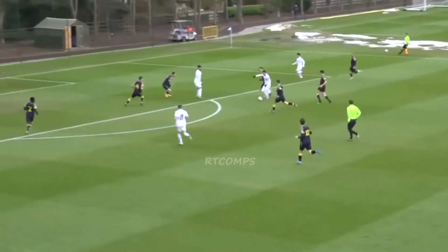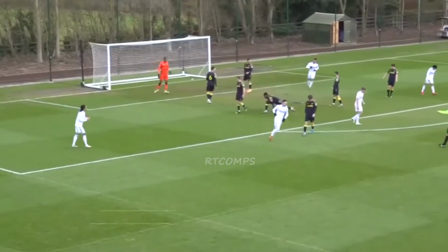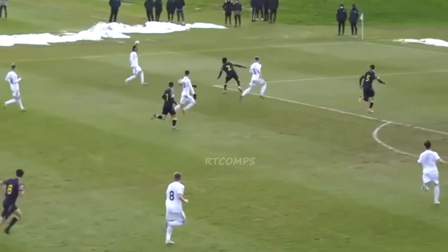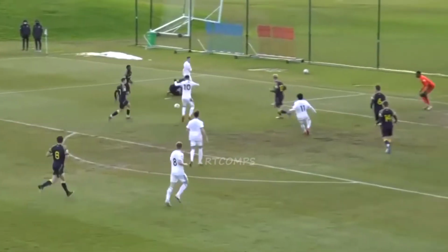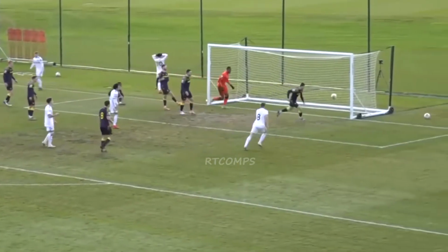It's to Greenwood. First touch is a little heavy, but it gets him away from trouble. Greenwood towards goal. And just past the post. All of the pressure off his team by going into the box. It's a solo run from Davis. It's a cut back to Greenwood. It'll be a fine goal. Greenwood nearly goes to ground. Deflected. Off the bar. Touch.